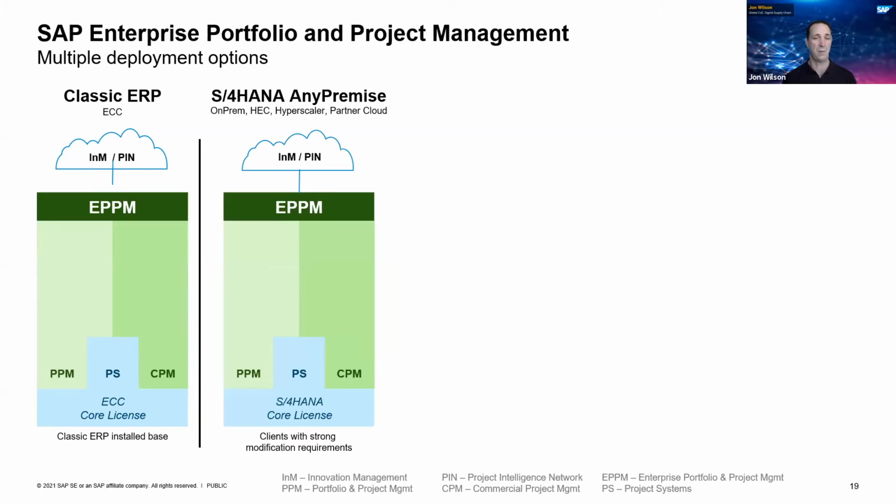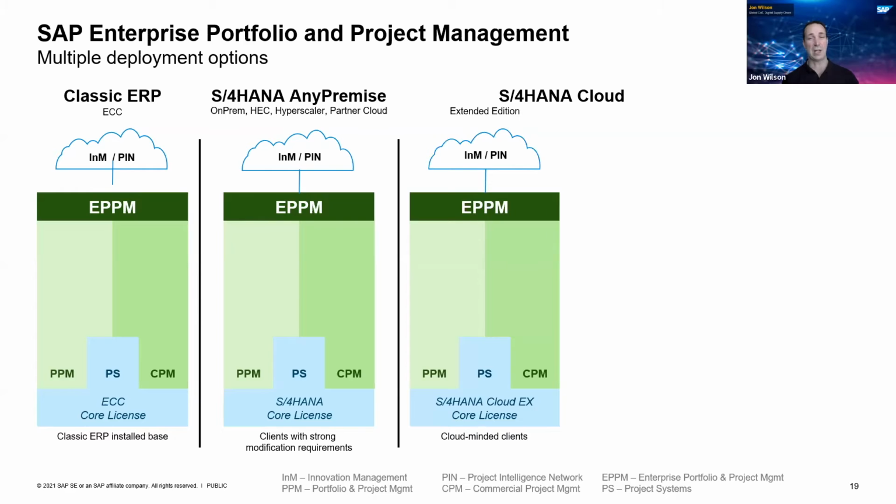Of course, if you have moved to S4 or you plan to move to S4, the architecture looks very similar. So that core project systems capability is still there in S4, covered under that S/4HANA license. And then you can layer enterprise portfolio and project management on top of that, and again, connect it up to the cloud if you want to. Of course, if your preference is to move into the cloud with the core ERP, then we're able to support that, either the private cloud edition or the extended edition. So if you're looking, for example, at RISE with SAP, then this kind of cloud approach is probably what you're looking towards.